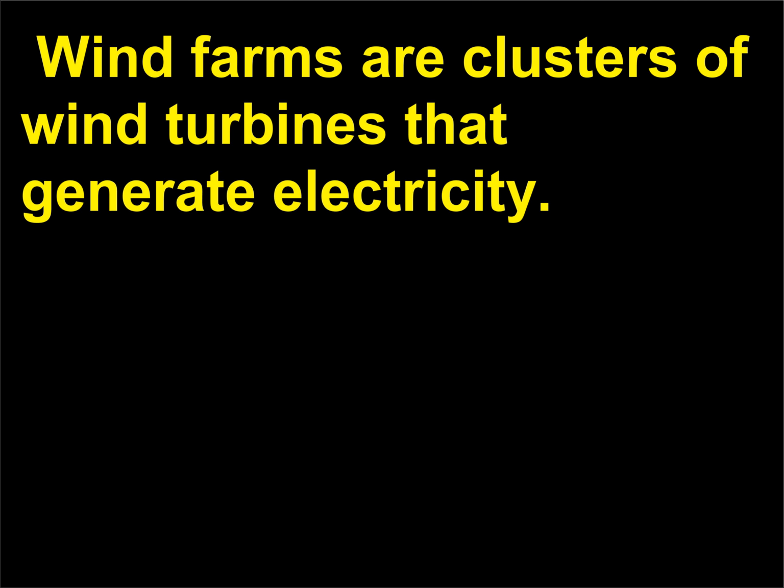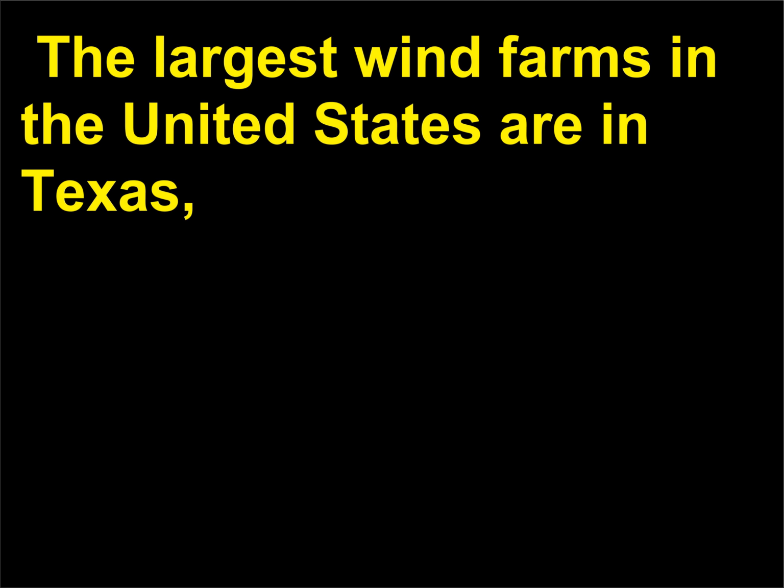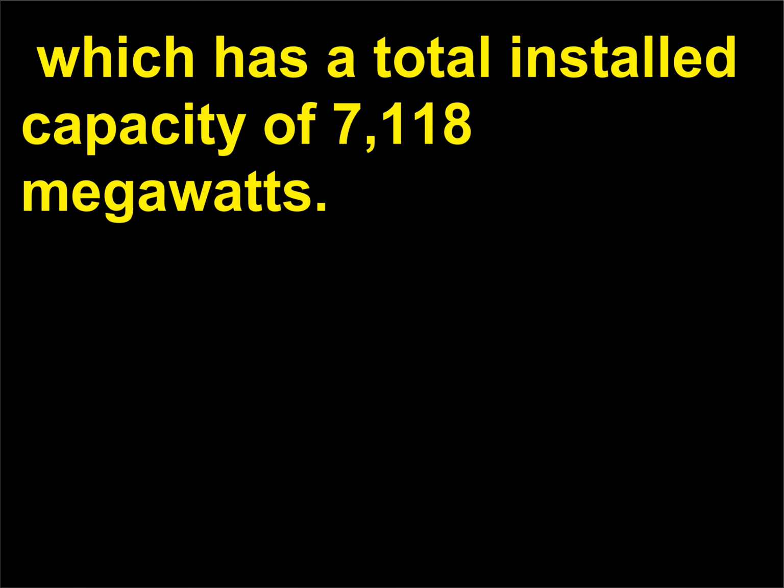Wind farms are clusters of wind turbines that generate electricity. The largest wind farms in the United States are in Texas, which has a total installed capacity of 7,118 megawatts.